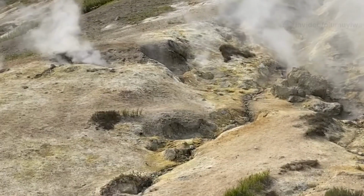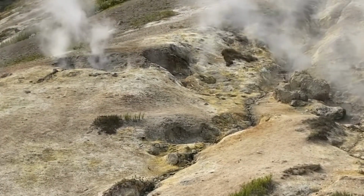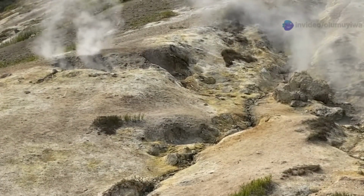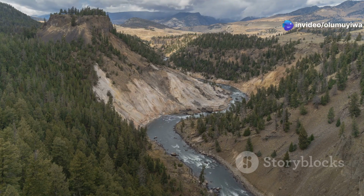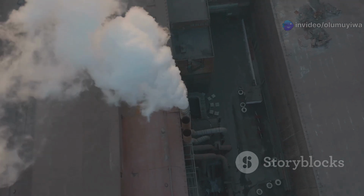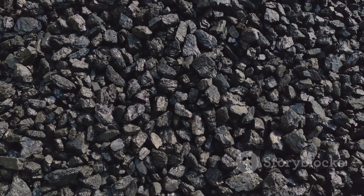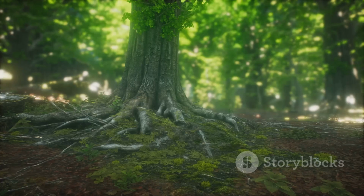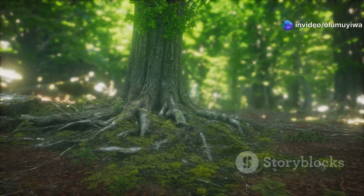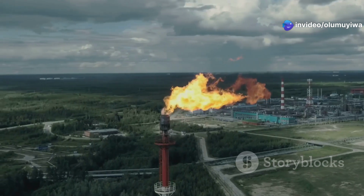The pressure from all those layers above was immense, and the heat from deep within the earth started to cook this buried organic goo. It was a slow, natural process, a recipe that took eons to perfect. This incredible pressure and heat worked like a super powerful oven. It transformed the buried plants and animals into substances packed with energy. The energy they had stored from the sun millions of years ago was locked inside. These substances are what we call fossil fuels.